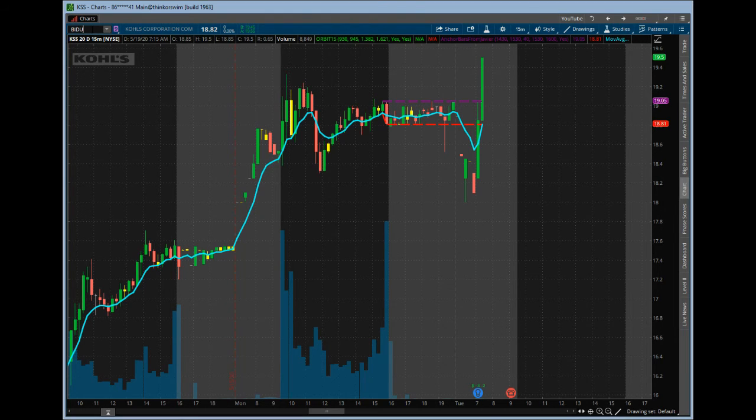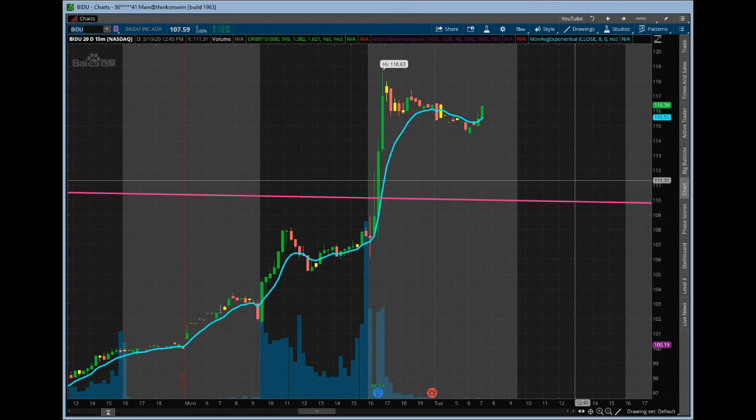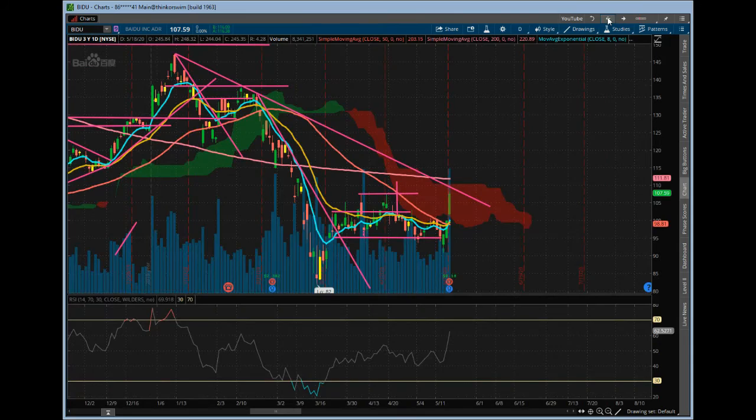And then we also had Baidu, which I want to keep an eye on as well. It had a pretty strong move, so if you can get over that 118.63 level this morning, you might get a little bit of a push. Otherwise, you might see a reversal on it because it's not getting too high up here. It's coming into some selling pressure here on the daily chart. So we'll see if it goes and builds from there.